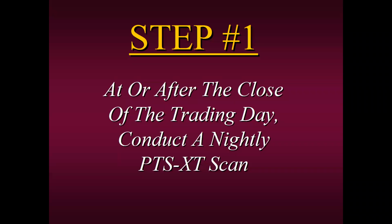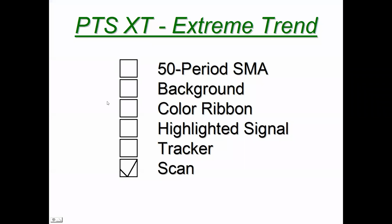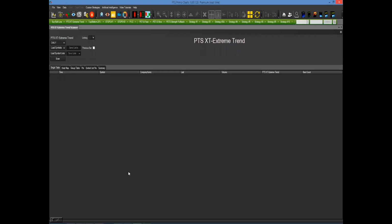Okay, step one, at or after the close of the trading day, you'll conduct a nightly PTS-XT scan on the platform, okay? So here's the blank page of our platform when you open it up. What you want to do is on the green strategy tab right here at the top of the platform, click on PTS-XT Extreme Trend. And you'll see a drop-down menu like this with all the different features. Just hit scan. Once you click that on, you'll see this page appear. This is our scan page.